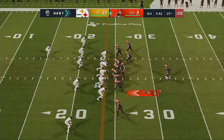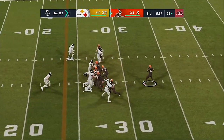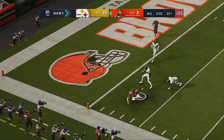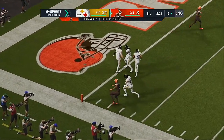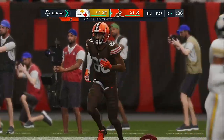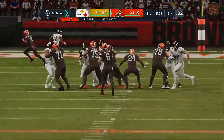This will be play number 7 on the drive. 3rd and 1 yard. 41 Mike. Play fake. Mayfield. And he's got his man. That's Landry. And they are able to stop him, but he does take it all the way to the 2. So much for the run on 3rd and 1. Instead, it's a big chunk in the pass game.